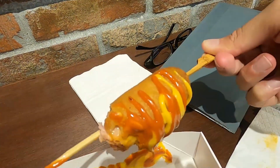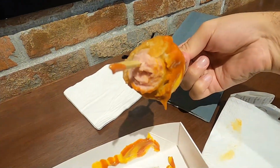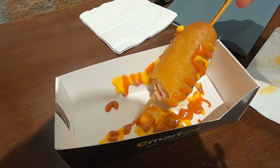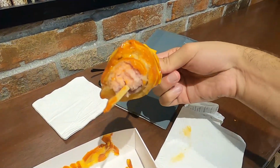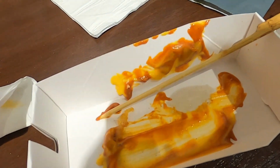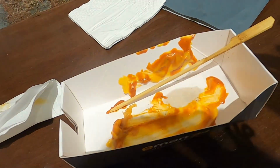What I love about the corn dog is the outer layer is cornbread, and the inner layer is the hot dog. I got all that sauce too. And it's crunchy too. It's like crunchy cornbread wrapped around a hot dog on a stick. Can't go wrong with a corn dog. Let me know, do you love corn dogs too? Oh, finished it and it was delicious. And by the way, the price was 6.9 ringgit. So less than $2 for this.